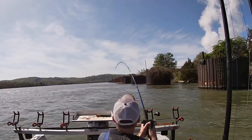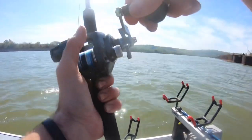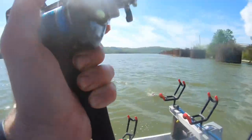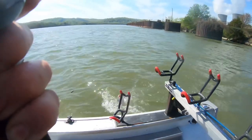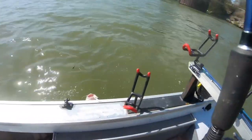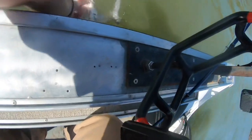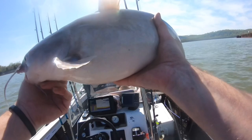You go on that. What we got? He don't feel very big, but he ate that head, so he can't be too small. Oh, that's a nice fish. Got the skunk out of the boat. First fish bumping.